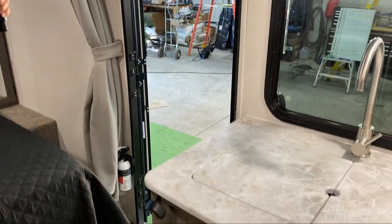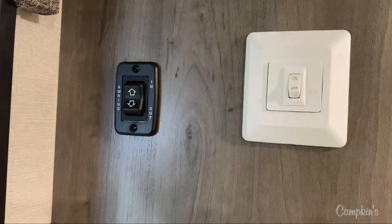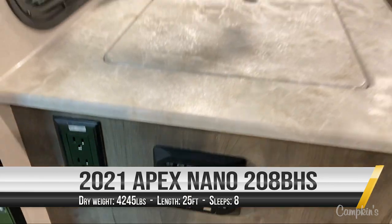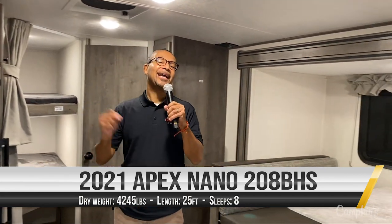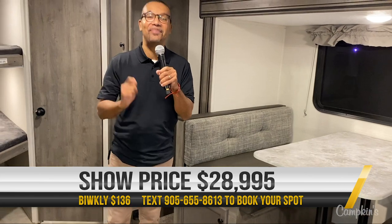Electric awning. All the details are right here when it comes to putting things out and in, so for your slide and also for your awning and for the lights on your awning. And down here, we do have a spot. AM, FM radio, all those things that you need. Air conditioning, a heater, all those things that you need to have a wonderful time camping. This is the Apex, made out of Asdell, 208BHS.